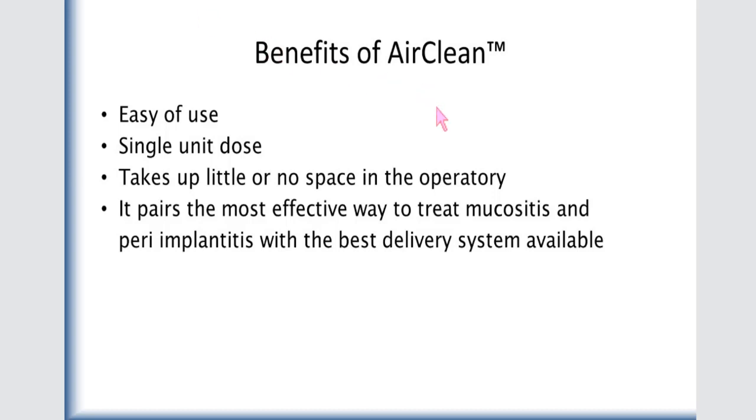So the benefits of Air Clean. It's really easy. You have one adapter and it can bounce around the office very quickly. You may only have 1 or 2 implants in an area, and if you have a large piece of equipment sitting in your operatory with sodium bicarbonate in it, you don't want to mix it and clean a line. You don't want to ever take anything that's in a ProfiJet and put it directly on an implant because it will alter the surface of the titanium. That's what makes this so special, because it doesn't alter the surface of the titanium.